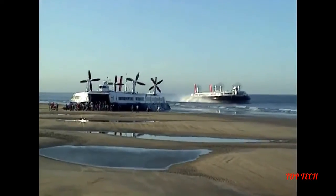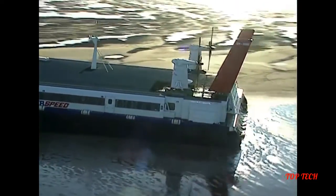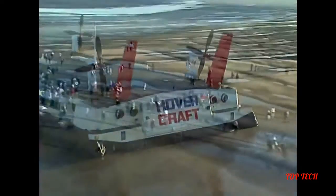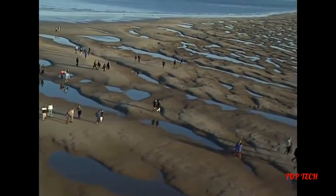To mark their long and inspirational reign, the huge craft celebrated 30 years of service by carrying their most dedicated supporters out to a sandbank in the middle of the English Channel. Some of them brought their own hovercraft.